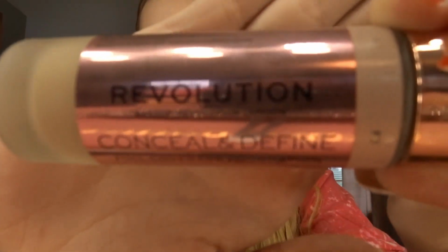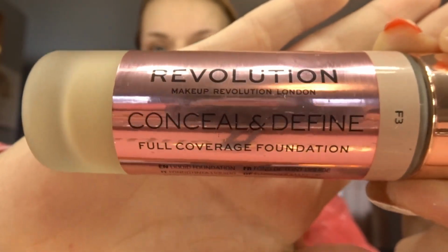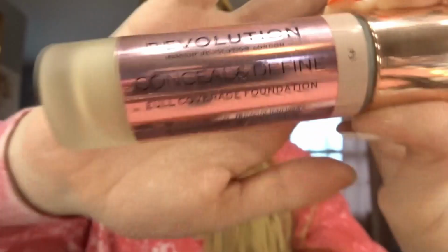And the foundation that I use is the Makeup Revolution Conceal and Define Full Coverage Foundation. I would buy and have bought expensive foundations, but why buy super expensive foundations when you can buy a foundation that is literally $12 and works just as well? And it has a brush applicator just like this. So what I do is I just draw lines across my face.